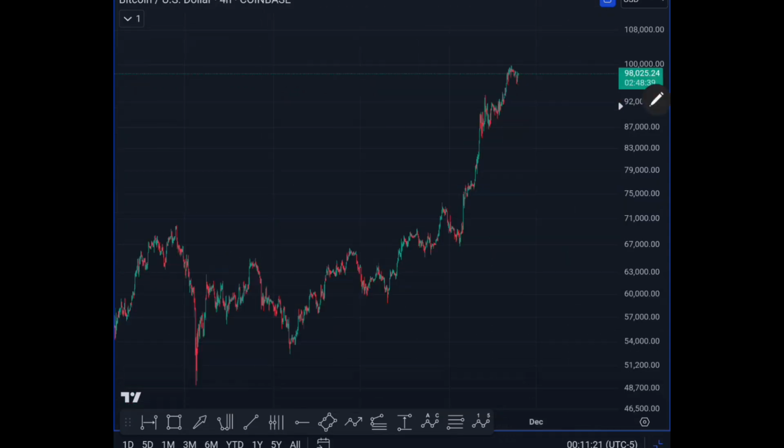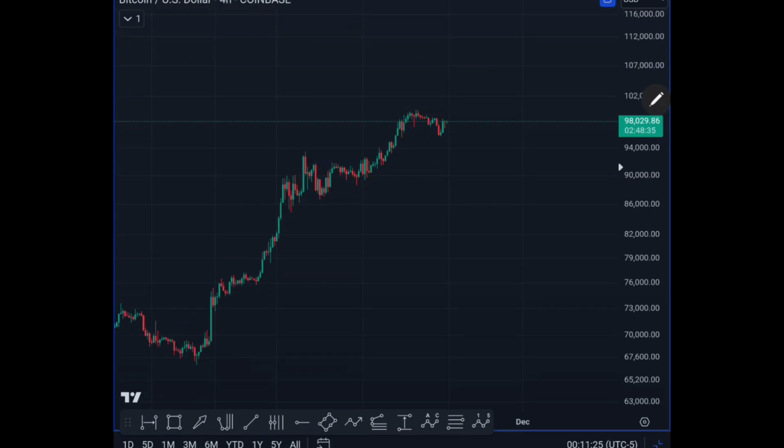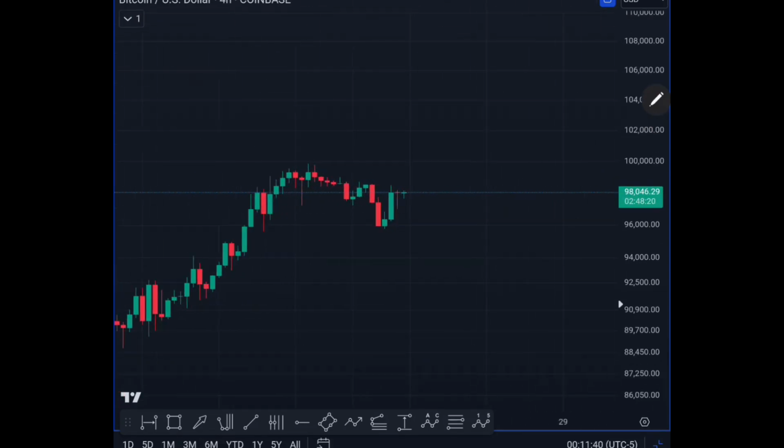Check that. Zoom into this 4 hour chart. We can see that we did close a lower low. There's your previous low. There's your lower low. Now you're in a 4 hour correction until this 4 hour closes above here. And I suspect that's how we're going to play out for the next few hours.